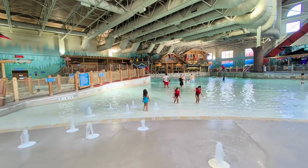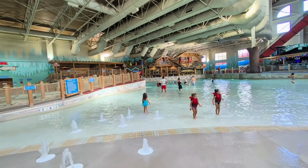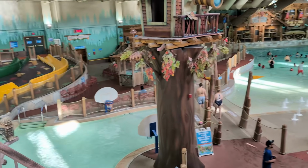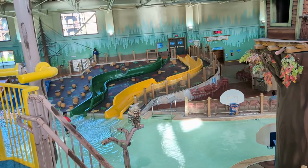By the time we got to the water park, it was about mid-afternoon, which was the least busy time from what we saw. It's after a lot of people check out for the day and before new guests arrive.